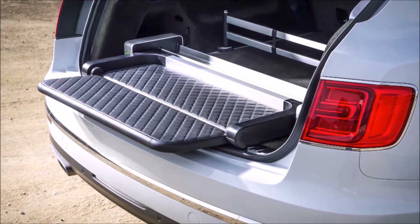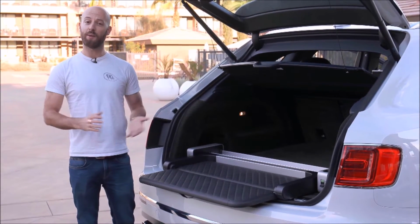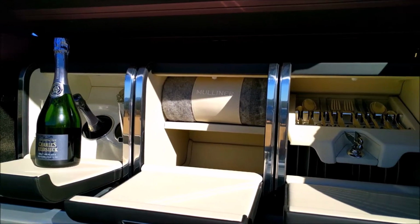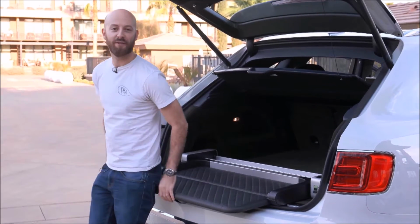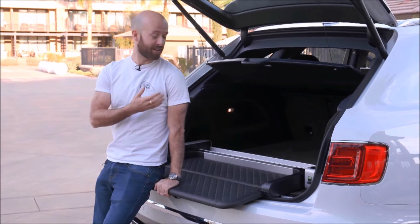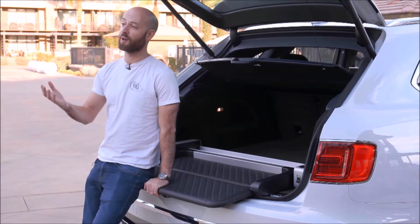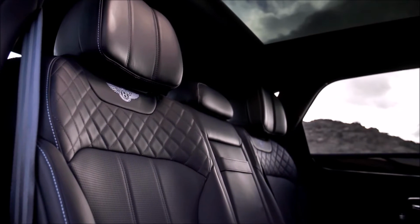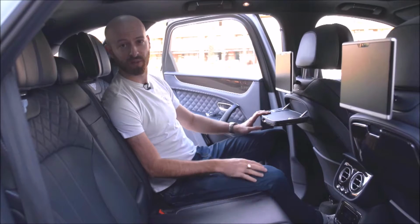SUVs, of course, need to be practical too, but again, Bentley's approach here is a little bit different. You can get a three-piece picnic set with a wine cooler and fine-bone china set for the boot, or this lovely event seat, perfect for an evening watching the opera at Glyndebourne. I can't really think of a better metaphor for what this car is all about than having a nice cup of tea from a bone china cup halfway up a mountain. Here in the back, as you'd expect, things feel pretty palatial. There's 4 seats as standard, or you can have the option of 5.